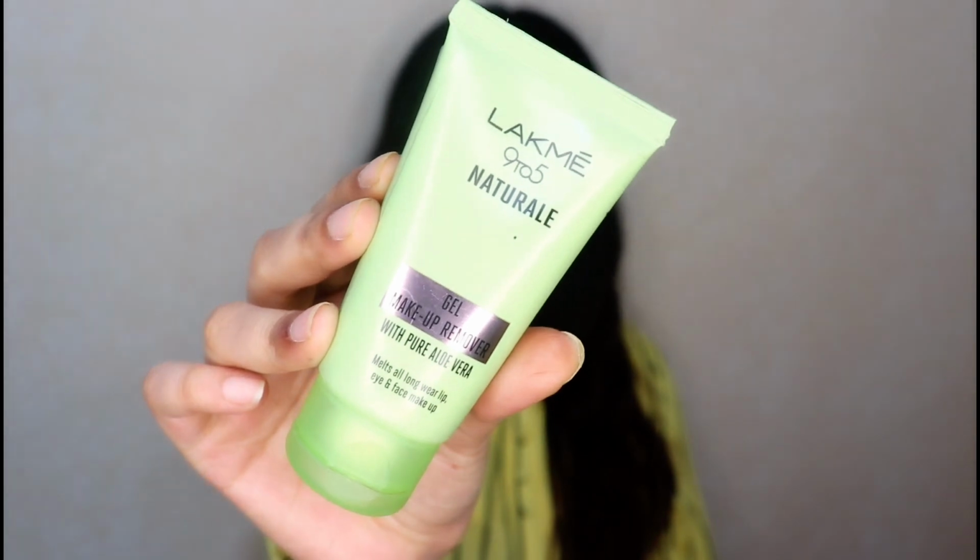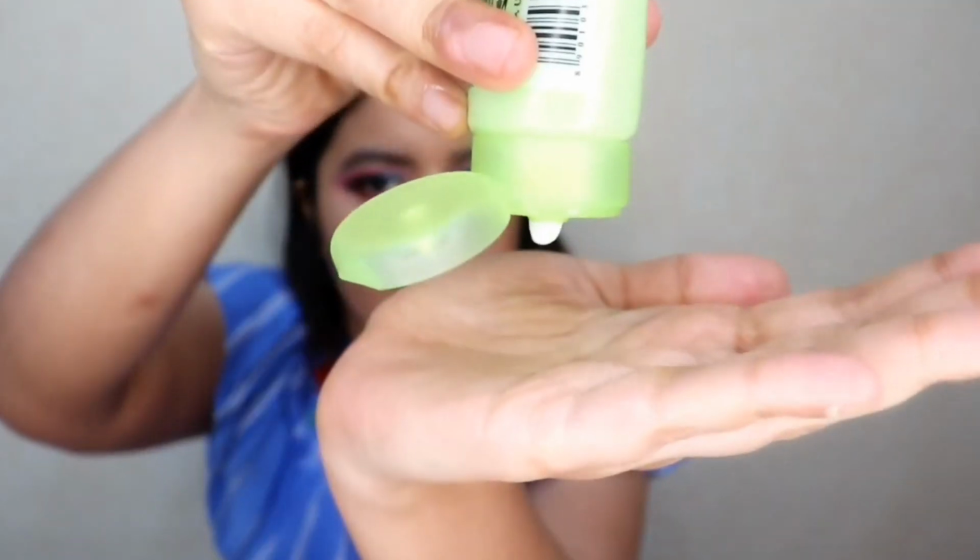So the first product that I have with me is this Lakme 9 to 5 Natural Aloe Vera Gel Based Makeup Remover. There are so many different oil based makeup removers, micellar water and also cleansing milk available in the market to remove your makeup, but this one is one of its kind. It contains aloe vera gel and it's a gel based makeup remover, and all you require is just a pea size amount of this to remove all of your makeup, the full face of makeup.